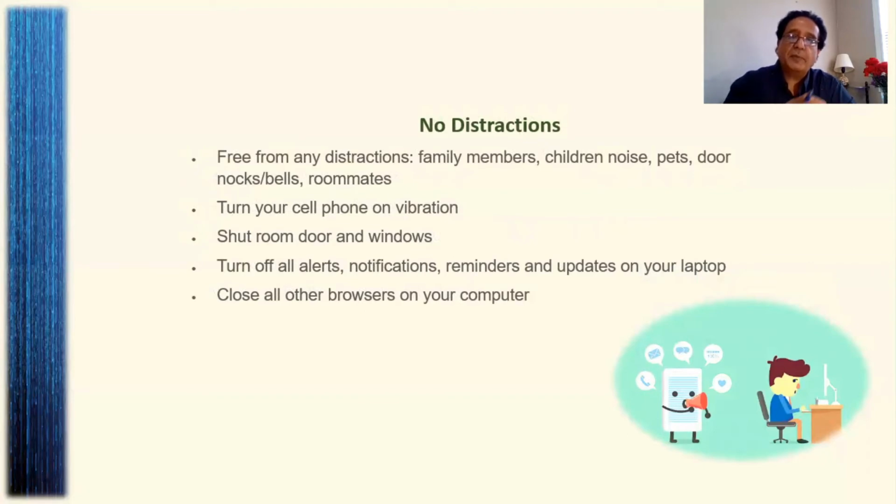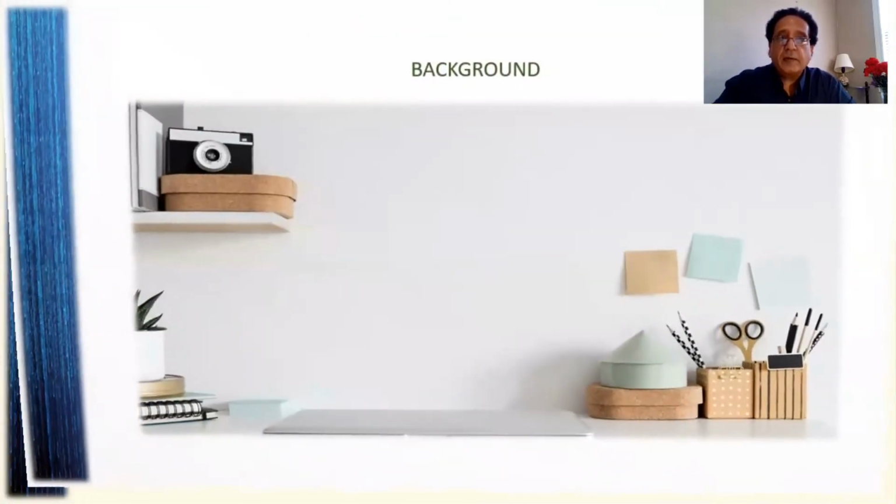This should not be happening at that time, because if there are so many browsers open and so many pop-up notifications coming to you, this may slow down your computer and browser, which is going to affect the quality of your sound and picture. All right, so just take care of that.